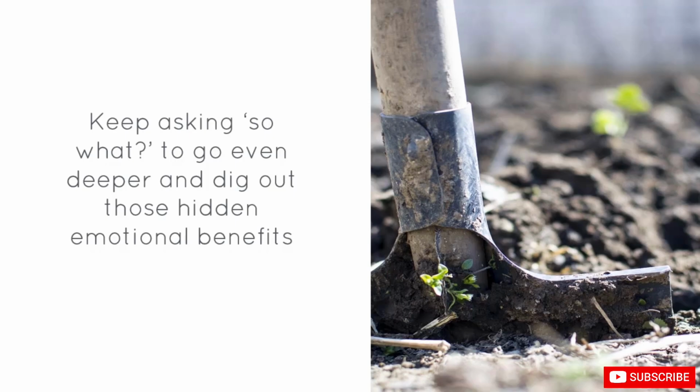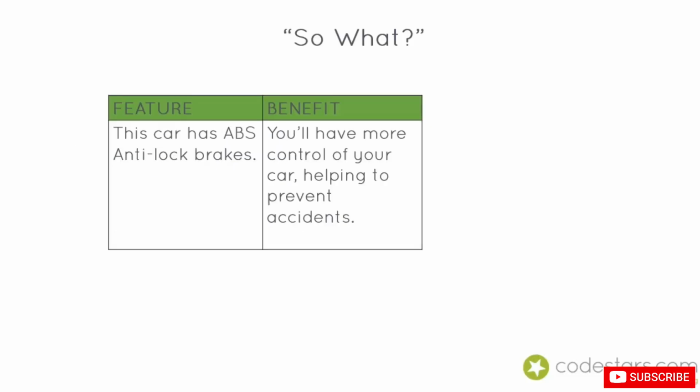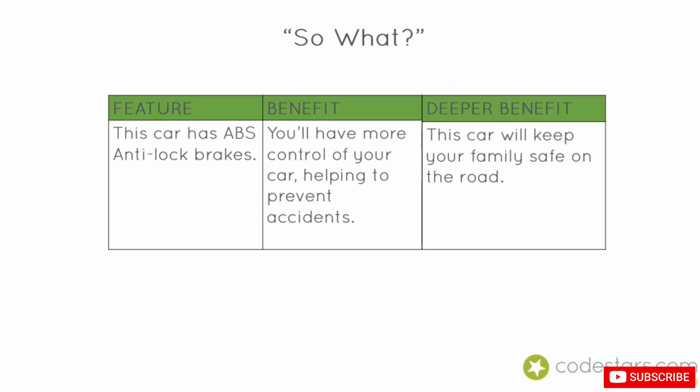So let's go back to our car example. This car has ABS anti-lock brakes. Feature. So what? You'll have more control of your car, helping to prevent accidents. Benefit. And then I ask, so what again? This car will keep your family safe on the road.